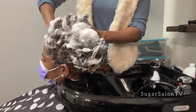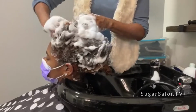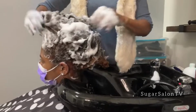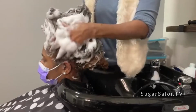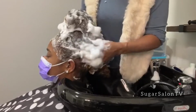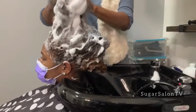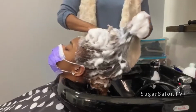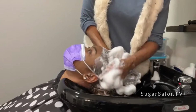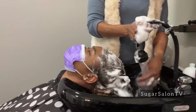Because usually on the first shampoo, you're not really shampooing. If people have products in their hair, which most natural hair clients do, then that first shampoo is pretty much just trying to bust through all of that. Trying to break through. So you can tell too, you can feel when you're getting the hair clean and how the hair responds and all of that.